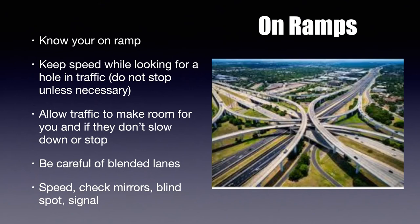I would recommend getting up to highway speed as quickly as possible. And then on this third point, make sure you write this down: traffic will allow room for you if you're going their speed. So don't slow down or stop unless you absolutely have to. The thing you need to remember getting on a highway, nobody wants a car that's going slower than them to come out in front of them. So by you going their speed or slightly faster than their speed, they're probably going to back off on their accelerator a little bit and allow you to come in.